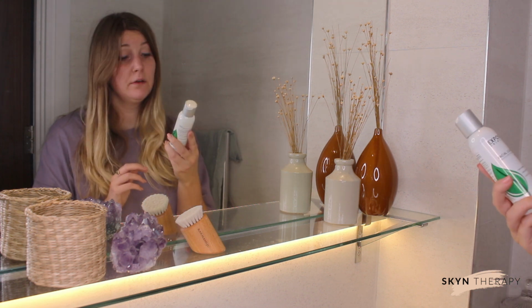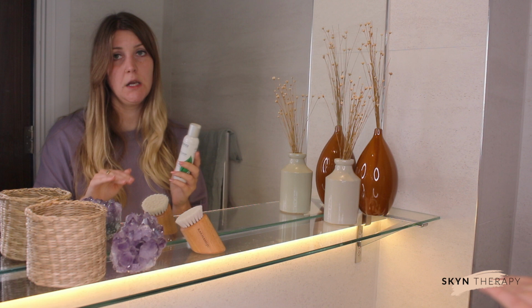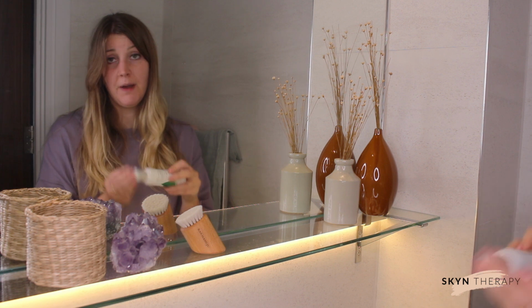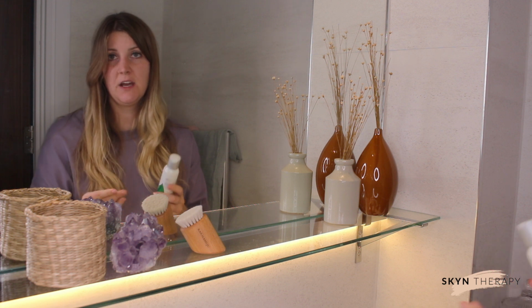So the facial cleanser has 0.5% salicylic acid, so it's quite a low dose, but it works really well. I just pop a little bit onto my hands and then massage it in. I usually massage it in for about 30 seconds to a minute, just to let those acids work deep into the pores.